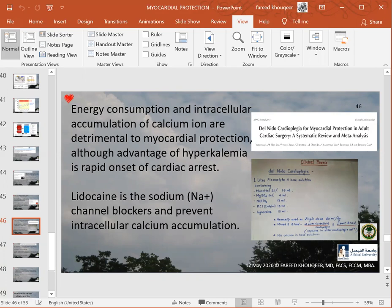We'll continue now. Energy consumption and intracellular accumulation of calcium is a possibility with the needle, and therefore you have to be careful. Yes, we use lidocaine in this solution, in this combination, to block the sodium channel to prevent the intracellular calcium accumulation, which may lead to stone heart, but it does not rule it out fully. So that's one of the issues here.